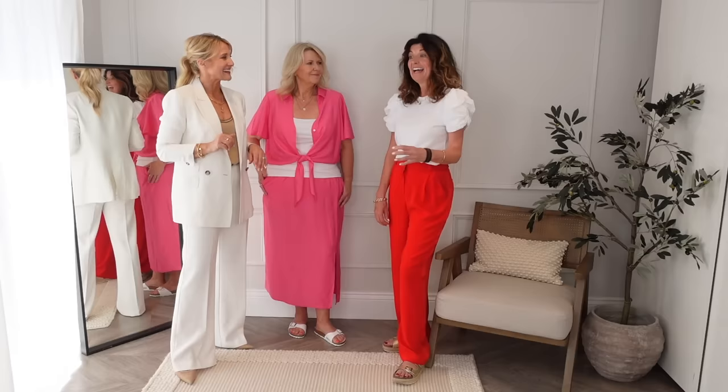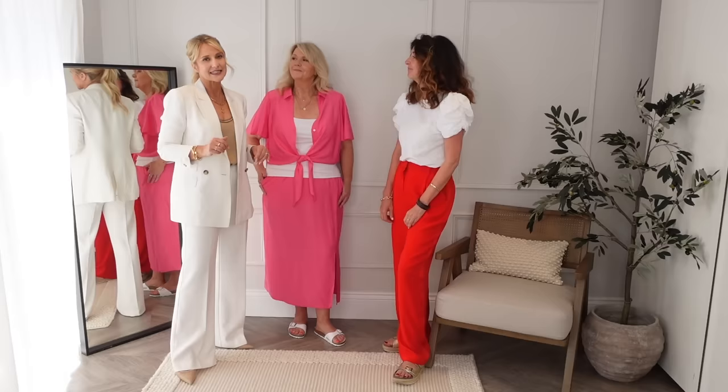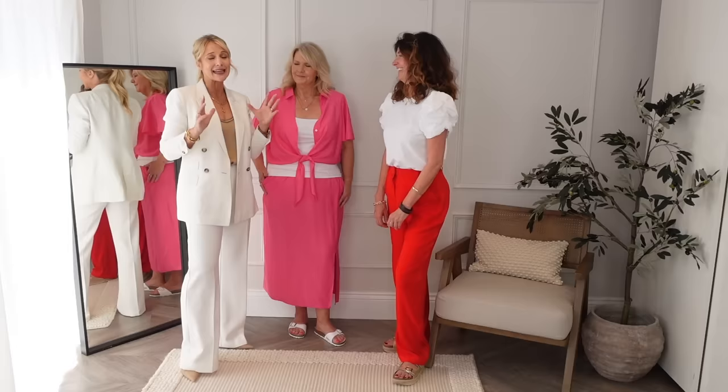Again, it's how you wear it, and the type of neutral that you wear. So if you're warm, then you'll suit more ivory, creamy whites. And if you're cool, then crisp, fresh white is going to be your best friend. It is your best friend in your wardrobe if you want to create a capsule wardrobe where everything mixes and matches. It just brightens up an outfit, isn't it?